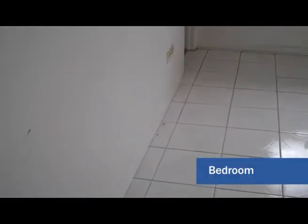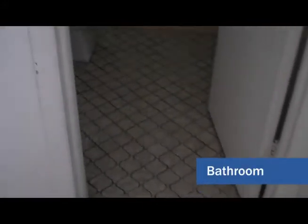Moving further back, we have one of the larger bedrooms. This would be the master. You can see, once again, this tile is in here, all replaced. This usually on the upper levels, we try to put carpeting, once again, for warmth in the family. It's nice to get up and warm your toes on carpet rather than stepping onto an area rug that you might slip on.